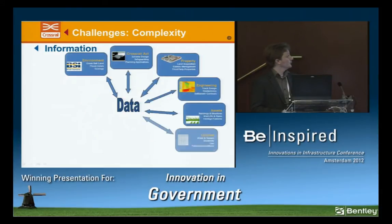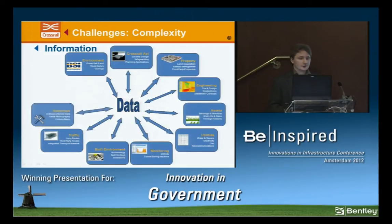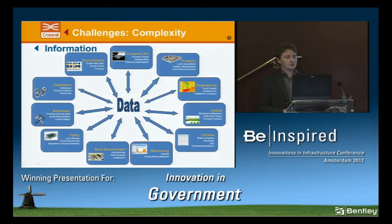On top of both of those, we also now have the complexity of data and information. So we are collating information from a wide variety of sources, which includes property, engineering, assets, utilities, monitoring, built environment, traffic, as well as having to provide base mapping and gazetteer information to the supply chain and all other users.